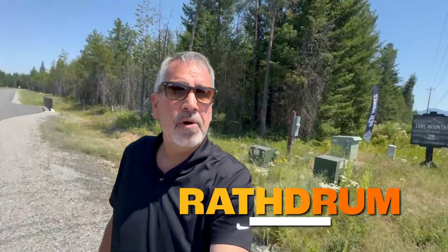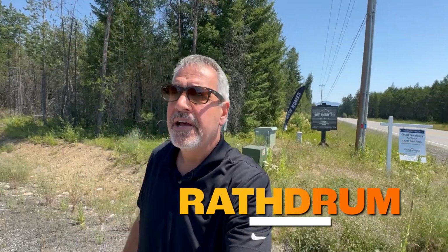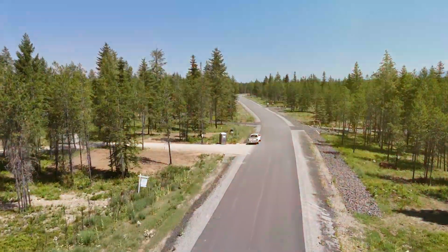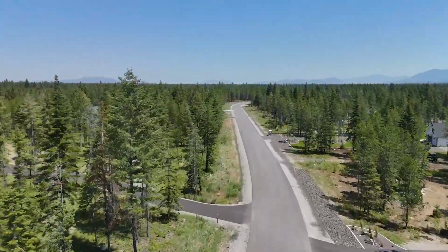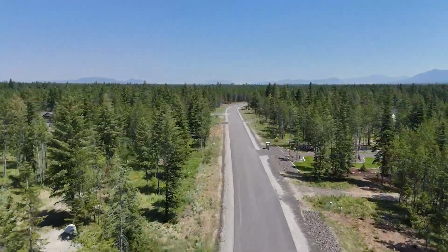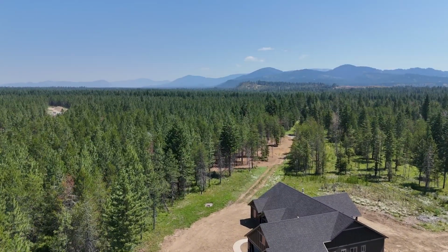We are out here in Rathdrum today. We're actually on about as east side of Rathdrum as you can get in a community called Lone Mountain Estates. Got the sign right there behind me, Lone Mountain Estates. This is one of those 5-acre lot communities. Beautiful area. The homes go quick in here. It's been very popular. This is really kind of the second edition. The first one all sold out, but it's in a great area.